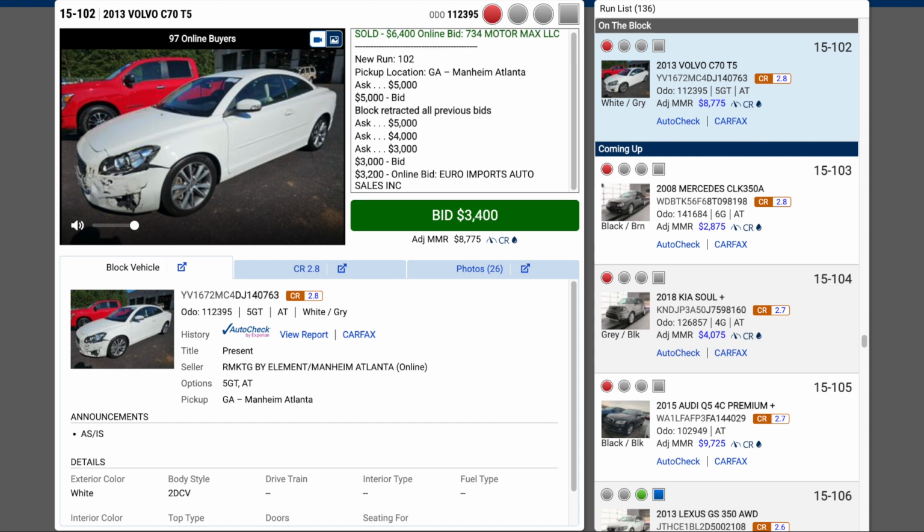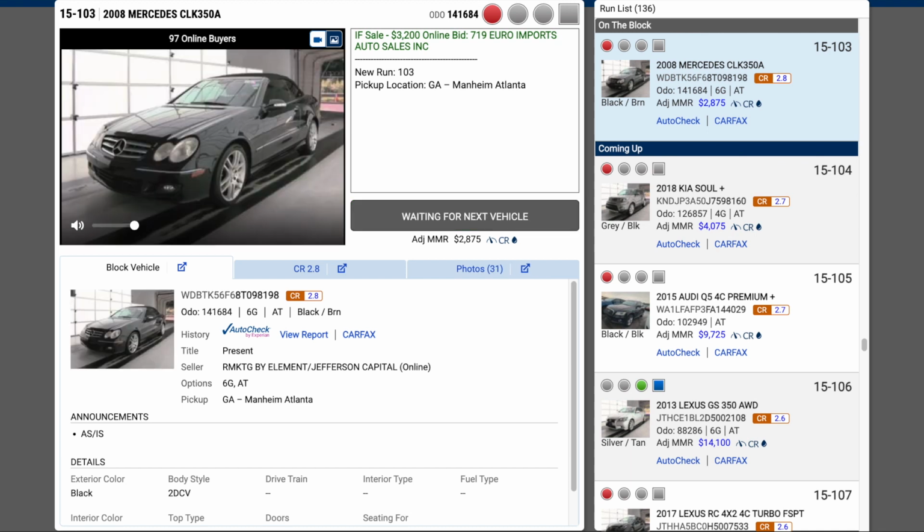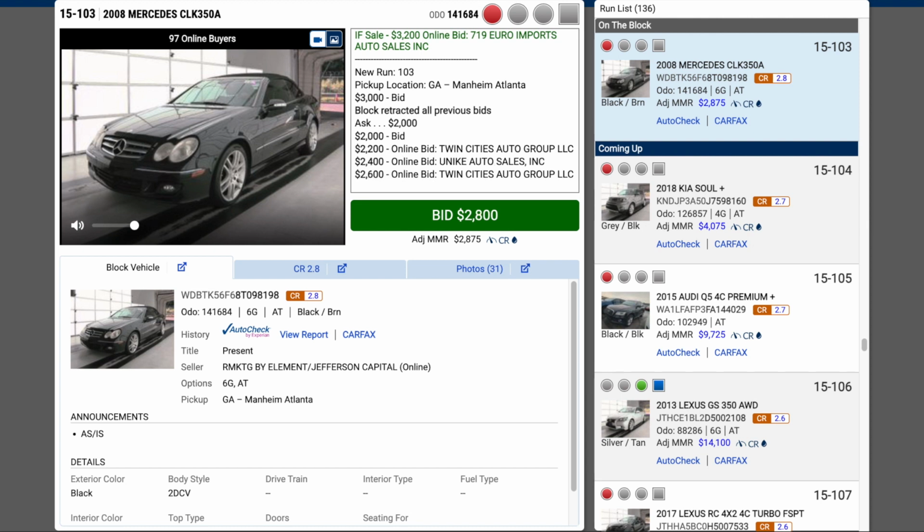3200 with an F on number 719. Let's go number 103, the CLK. 3 grand to 2. 3232. 814. Last call, sold 2600.